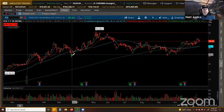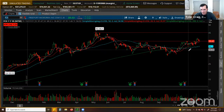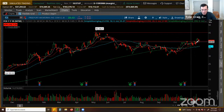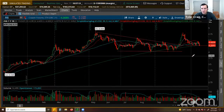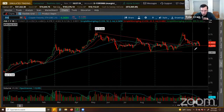because we have not violated support yet on FCX? Well, I certainly like the relative strength in FCX. Breaking a prior breakout zone is not as bearish as breaking horizontal support. Agreed. I hadn't looked at copper recently, so, because I've been watching FCX, I was like, so far so good. So I'm slightly surprised.